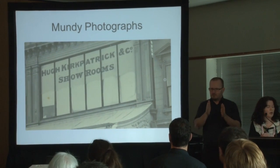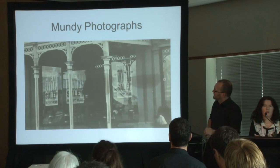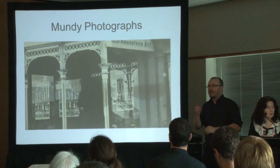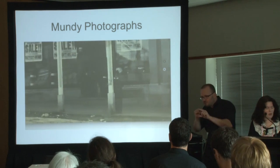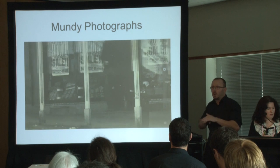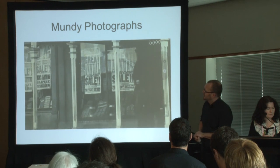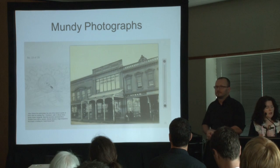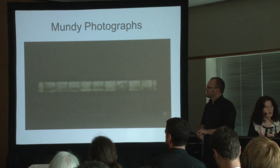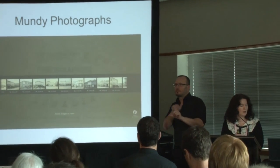As you can see from here, you can zoom into them and then you can move around. You can read the labels on the products in the shop windows. They're very, very detailed. There's an awful lot of information in each photograph and you can zoom around inside them quite a lot. Again, on the side, we've got a map of each image, so you can see precisely which angle it's taken from and where it is in the street.